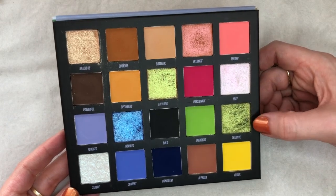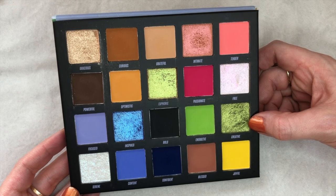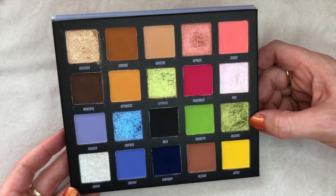What I find with these shimmers, at least this green one here, it works so well as a topper shadow and you don't have to wear it on top of green looks. I've been pairing it with a pink look and it looks super, super nice.